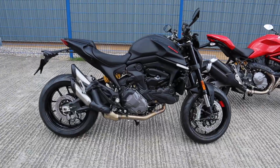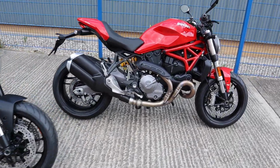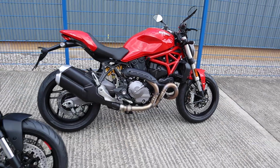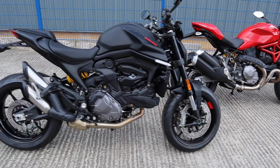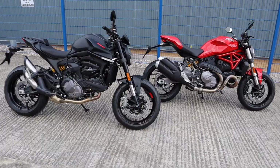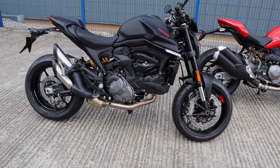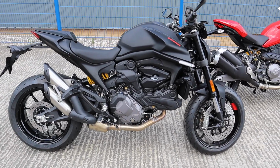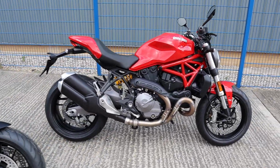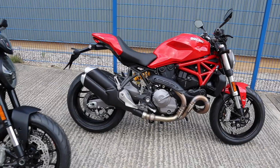Right, so here they are side by side. I put the Monster 821 there, which is a really nice bike. I actually like this in the Black Stealth quite a lot. And this is a new Monster, the 950. It's quite a lot sportier looking and sort of meaner looking, if you know what I mean. If you look at that, and then look at that, just looks a bit sharper.